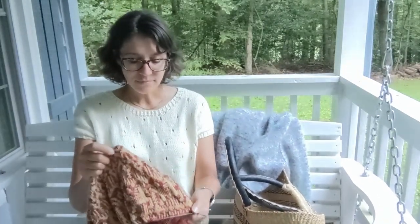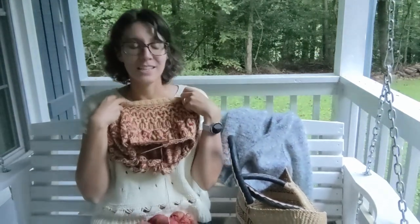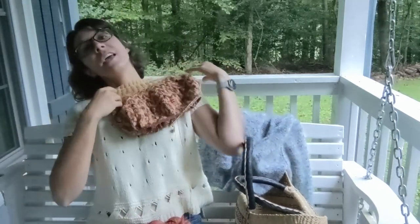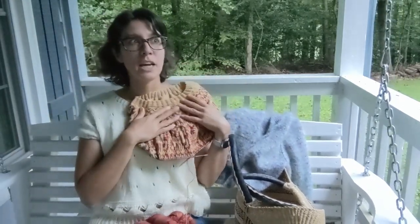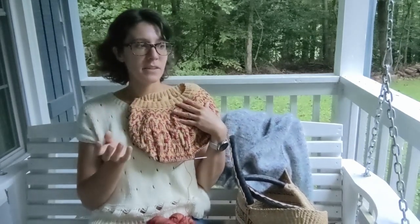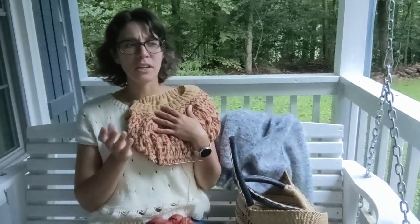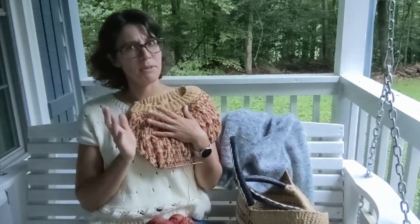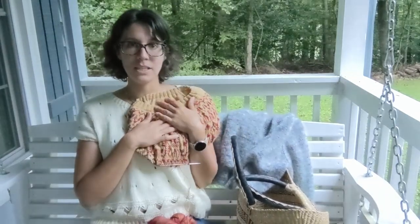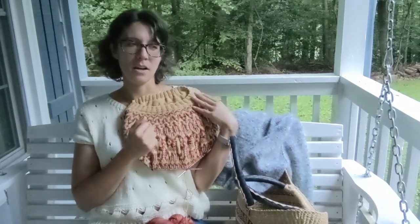Okay, what I was saying is it doesn't look very big yet, but it is almost time to split for the sleeves, which is very exciting. And in her pattern, she has recommended the positive ease to be something fairly low, like 1 to 2 inches, maybe 3, I don't know.